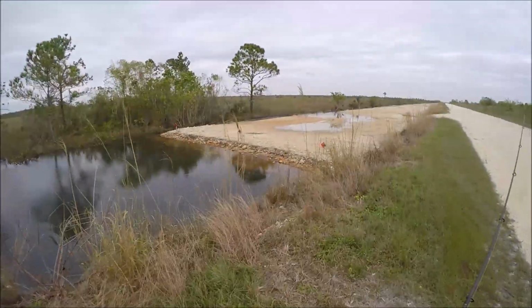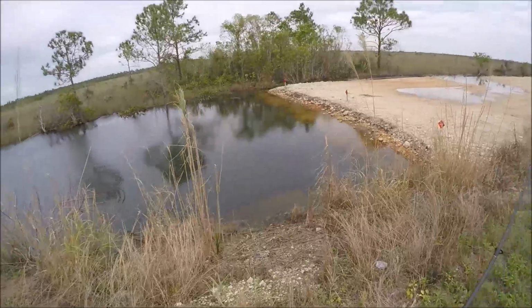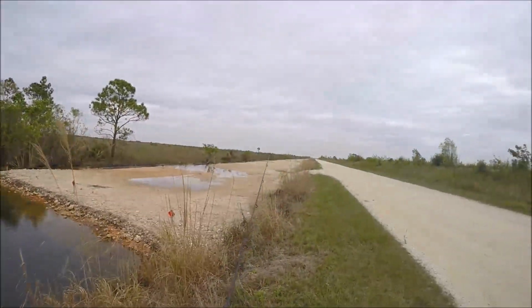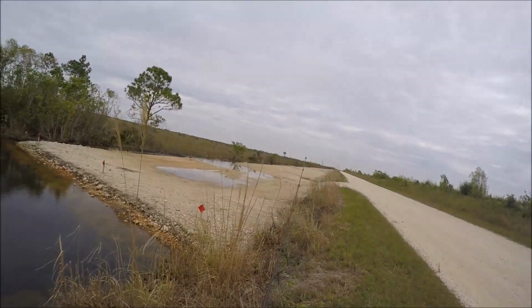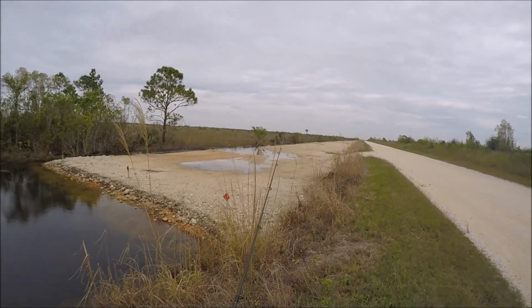A lot of turtles and stuff over here. Why would they do this? Look how far up they went. That is crazy.